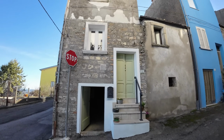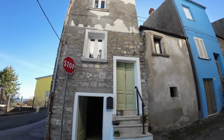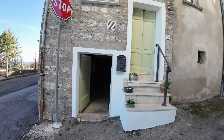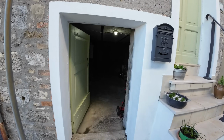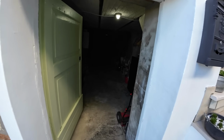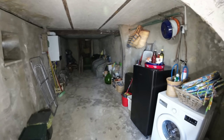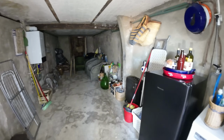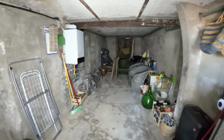The house has been built in stone, so structurally sounds good, and is on three floors for a total of around 55 square meters. On the ground floor we find this long and spacious cantina, cellar, where there is electricity and also the washing machine and the boiler. The cellar has two accesses, so double entrance, and it's very comfortable to store whatever you need.